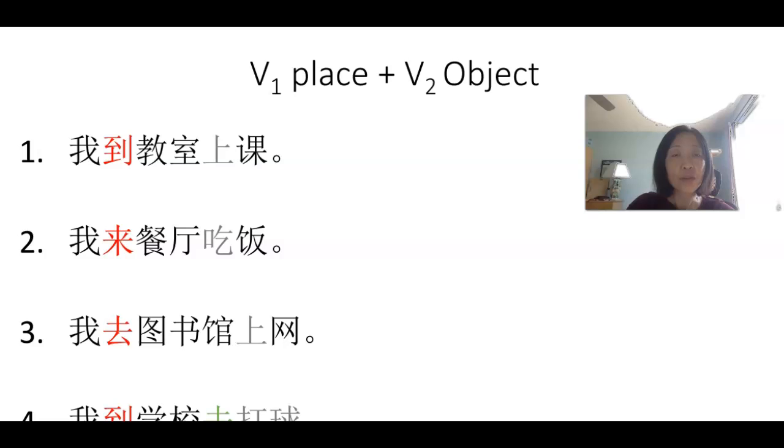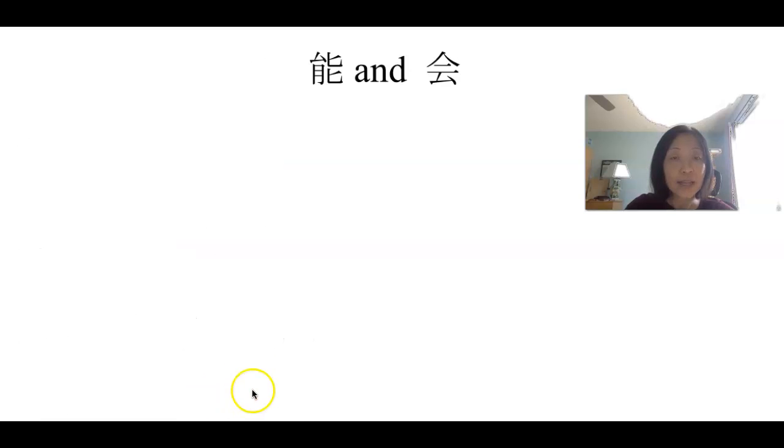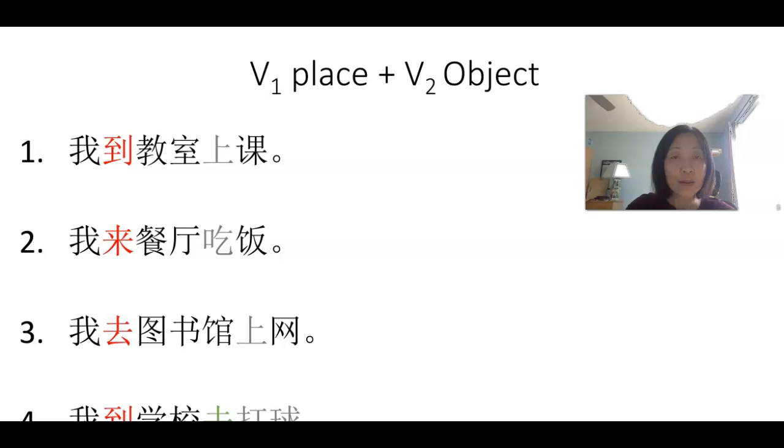好, a quick review. This is another structure we learned. Sorry, here we cut a little bit. 对不起. Okay, we cut a little bit, but you can find this from my lecture videos as well. So I only highlighted here. So this is another structure. You have two verbs, but this time after the first verb, you have a place, and after the second verb, you have an object. So this is basically you go to a place to do something. So the first verb introduces the destination. Where you will complete something or you achieve something, you accomplish something.